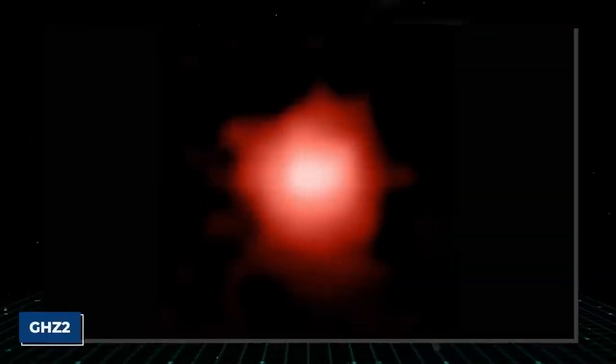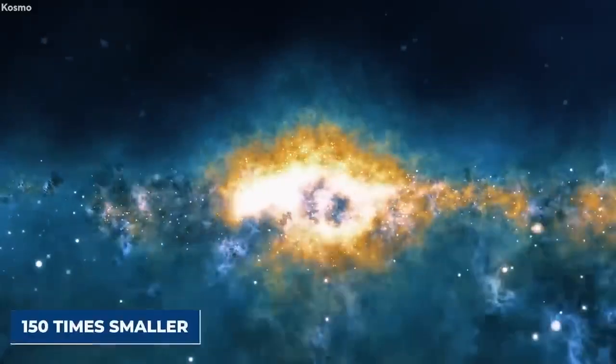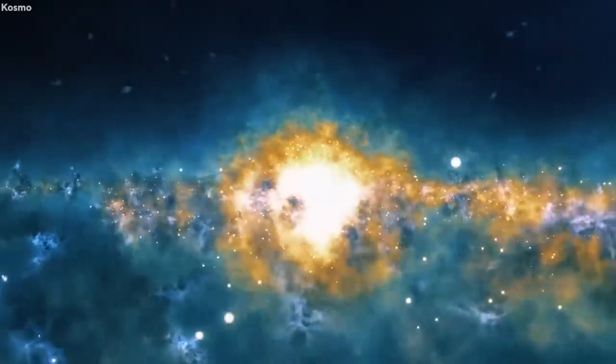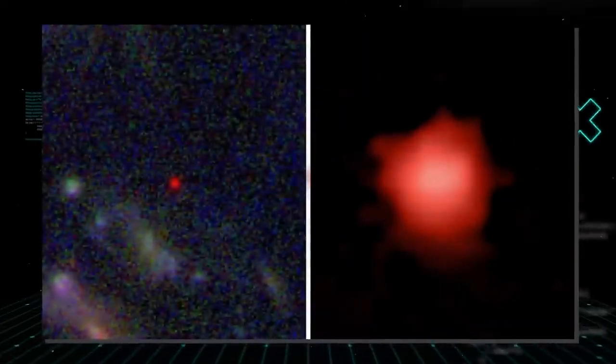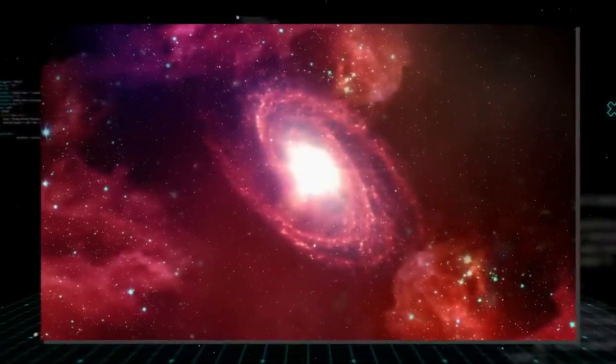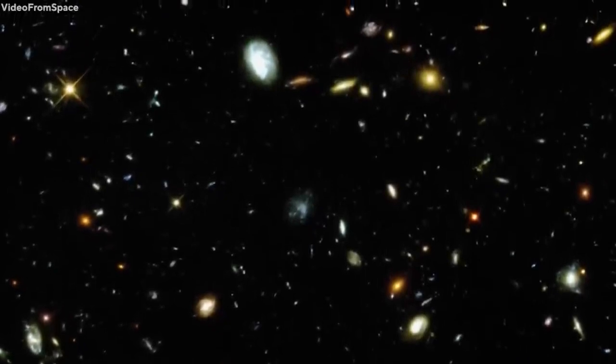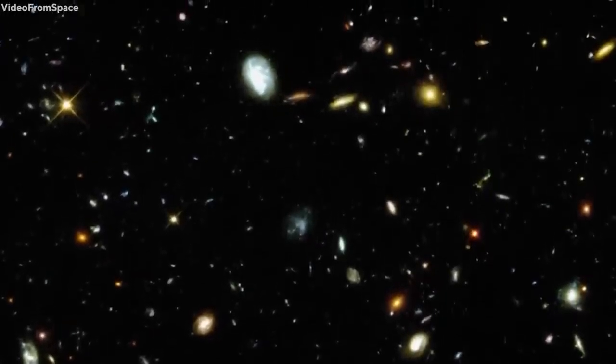One galaxy, seen by the JWST, is much more luminous than the Milky Way. However, its calculated radius is only 300 light-years, which is 150 times smaller than the radius of our Milky Way. Its surface brightness, or brightness per unit area, would be 600 times that of the brightest galaxy in the local universe. Its density would be tens of thousands of times that of the galaxies we see today.